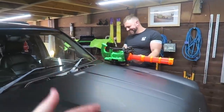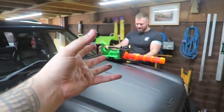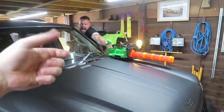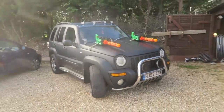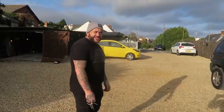Mate, I said put them on the bonnet would be the one. So put them on the bonnet or on the side of the car. That's the sort of theme we're going with here. So, you know, we could unlatch them. That's what I'm thinking. Like sat on the side while we're doing, you know, bits and that. Look at that! Stage one complete. Next stage, not sure.